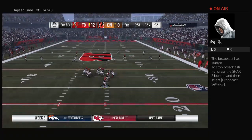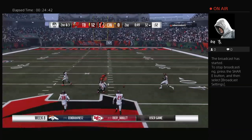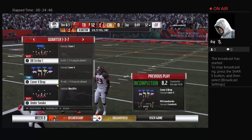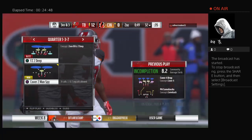Off the play fake to Mixon. This is Dalton. Oh, he dropped it. They were looking for him in the middle third. He couldn't catch it. Now third down.